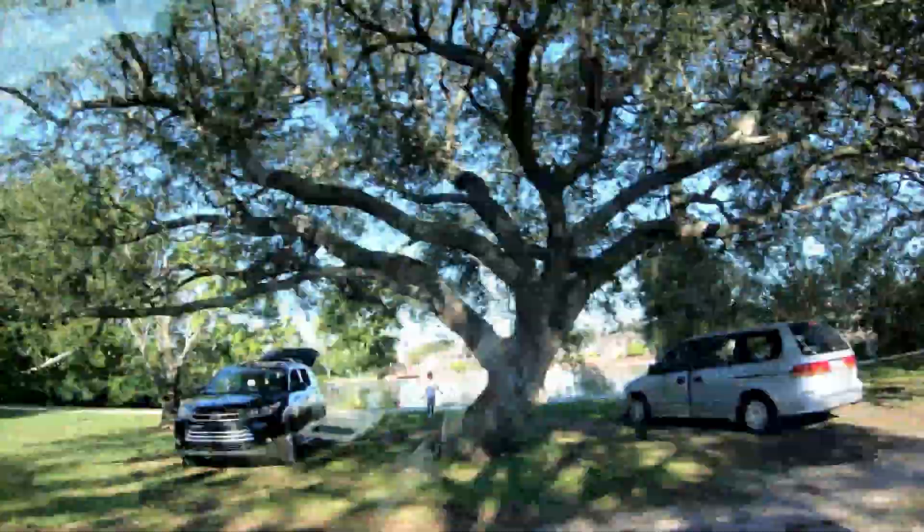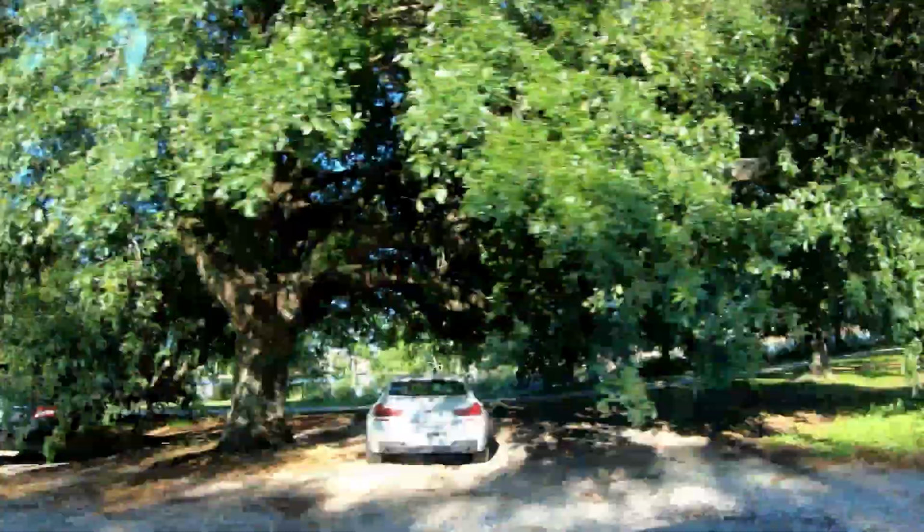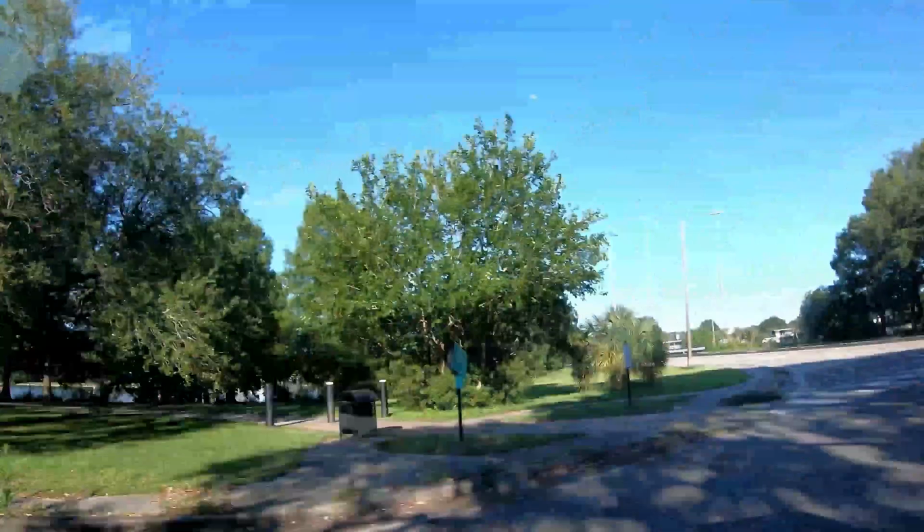As you can see, there are a lot of cars parked on this side of Bayou St. John, and a lot of people are still out and enjoying it on this side even, and they get to park in the shade.